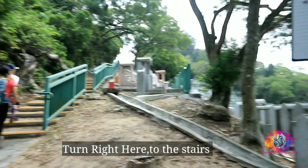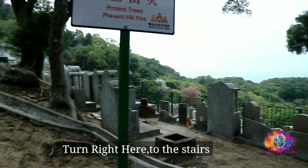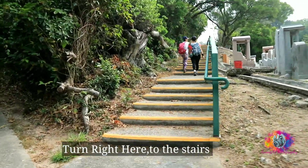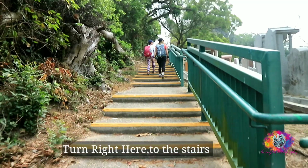Dito lang tayo sa may malapit sa cemetery pagpunta sa wings. Ayan na yung stairs. Let's go up.